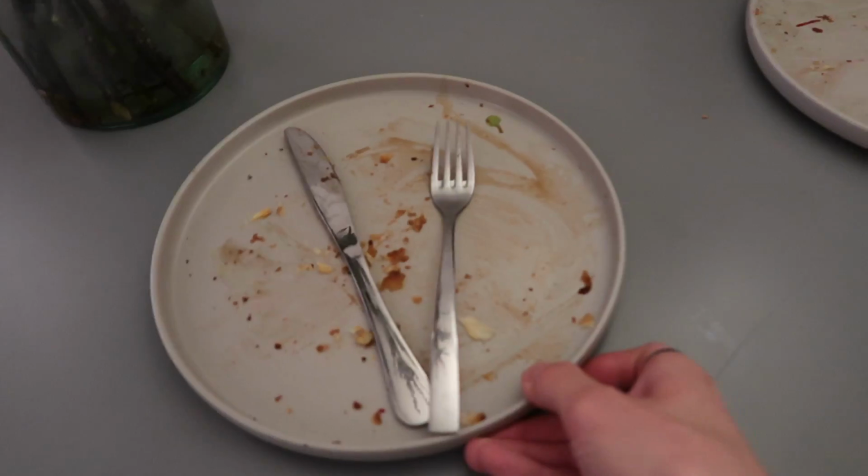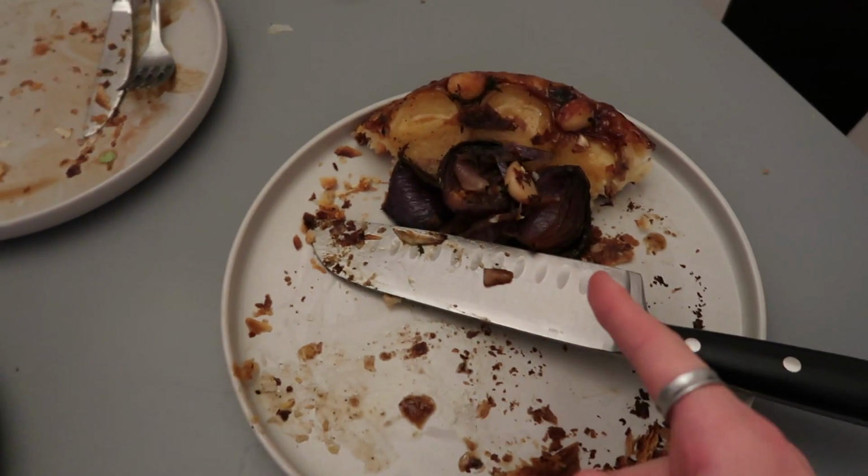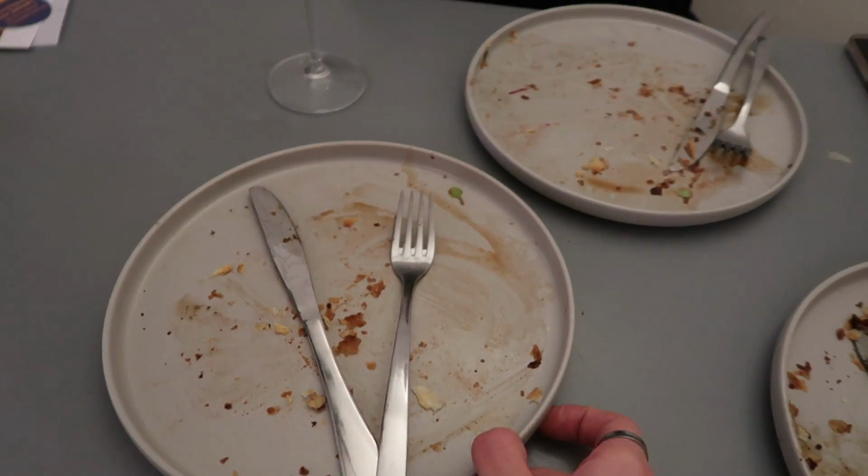Oh, that's good. It just reminded me of the garlic bread from Zizzi's. Yeah. In a pie. I enjoy this thoroughly. Two very, very clear plates. That's a first for me, actually. Yeah, and a cheeky little leftover for lunch for Zara. Literally empty. That was so good.